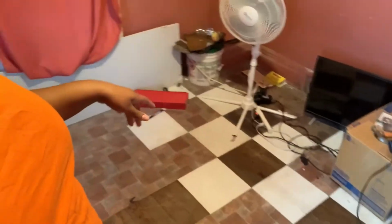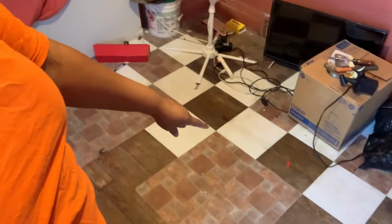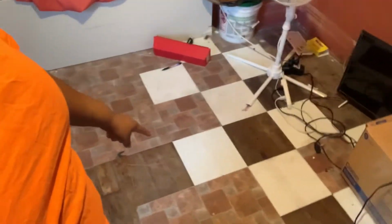And then I'm trying to decide, you see, again, this is another room where my mom had multiple different tiles up on the floor. So I have been trying to see how many layers, and thank God this one was only 2 layers of tile. But the wood floors are pretty good. I just have to sand them.